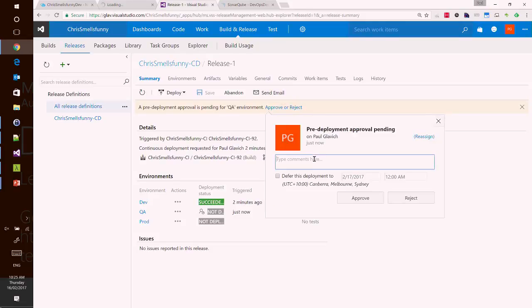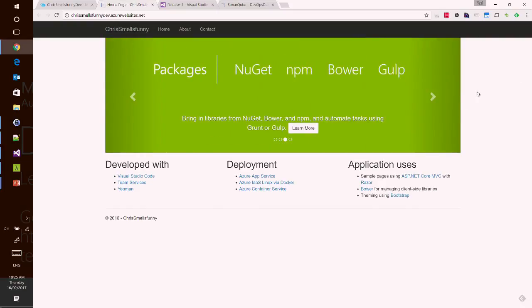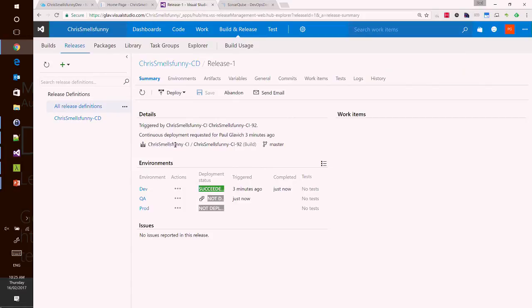You don't really do this, have you? No, you shouldn't really do this, but in the interest of the demo, yep, all good. Let's approve that to go to QA. Going back to the website. Okay, so we've got a working website in our development resource group, and we've also approved our next build.